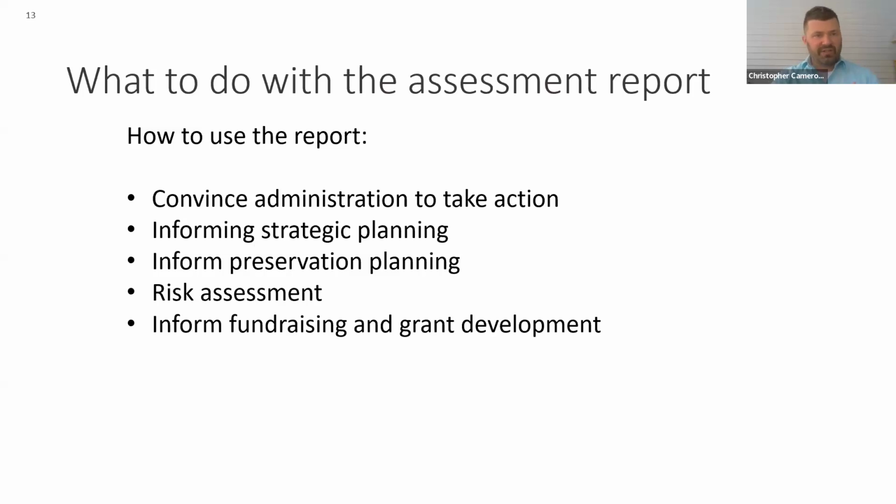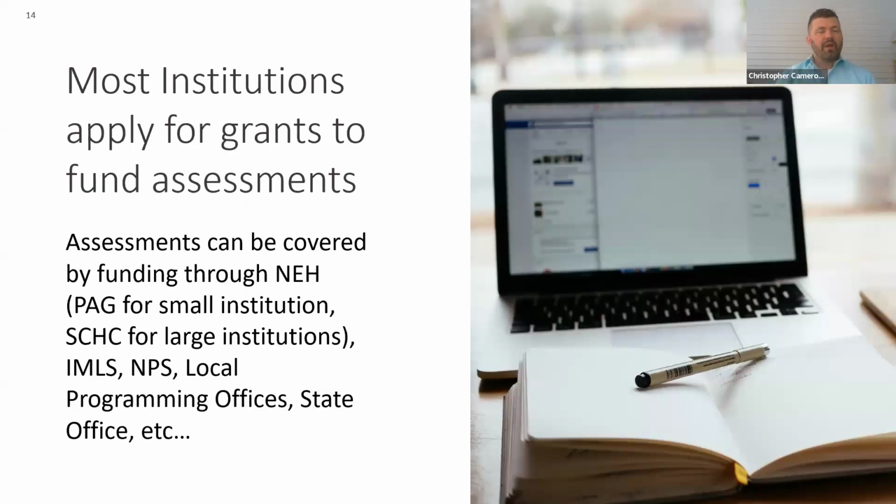Giving you an idea for the types of grants that are available, and the way the grant program works. So many institutions are going to apply for grants to fund assessments. So the assessment is the first step in that. And multiple organizations will offer them. There's NEH, which has PAG for small institutions, or Sustainable Cultural Heritage Collection, the SCHC, for larger institutions.